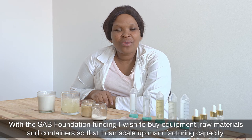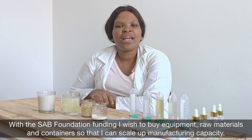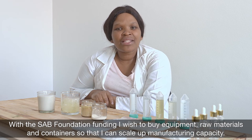With the SAB Foundation funding, I wish to buy equipment, raw material, and containers so that I can scale up manufacturing capacity.